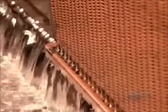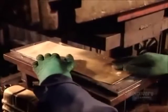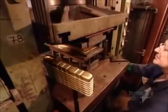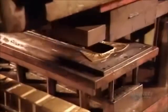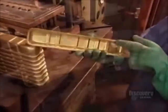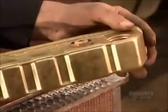They apply a few drops of lead on the corners for reinforcement. The headers and tube openings are now encased in lead. Workers now feed a sheet of brass into a press to form the tanks that go onto the headers. One contains a brass tube. Hot transmission oil enters one end of it and exits the other, cooling along the way.